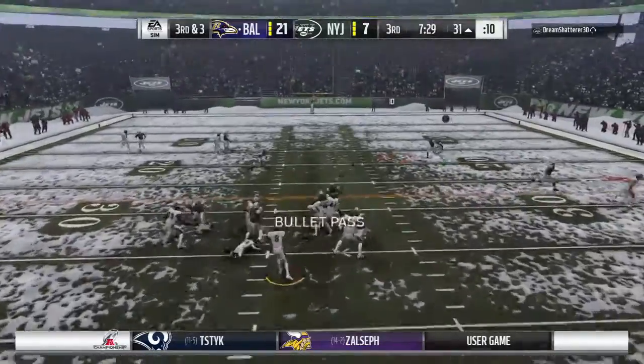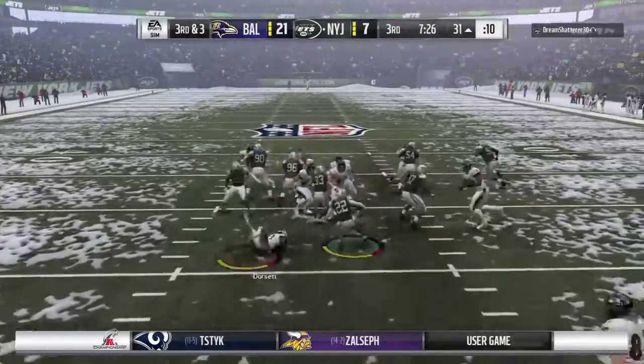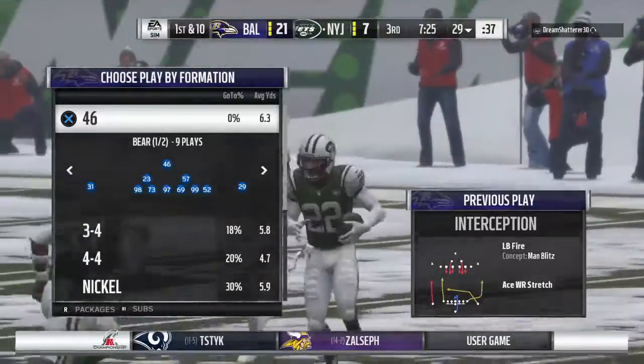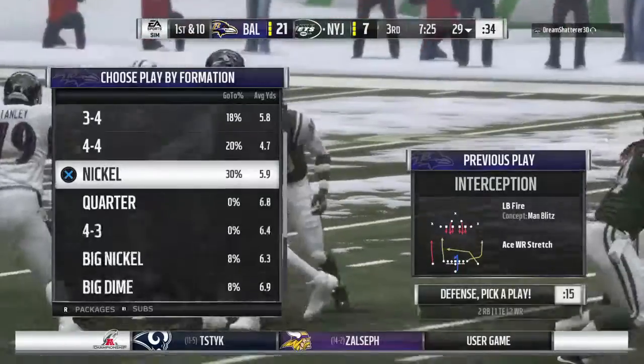Jackson looking to throw on third. And he fires one that's intercepted. It's Chris Harris with a pick, and he'll bring this one back to the 29. First possession of the third quarter, an interception, so maybe a second-half tone setter.